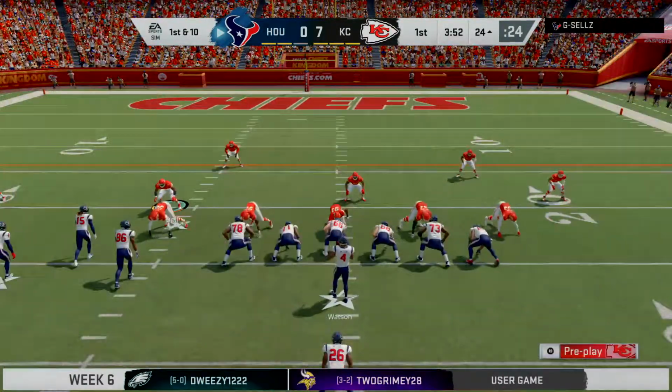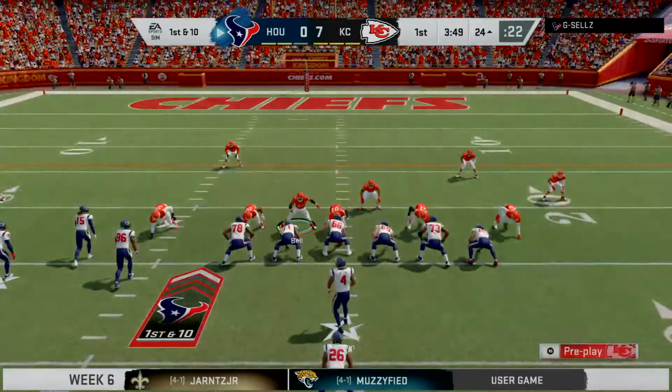This is it. 19. Lights 50. Rip left. 954.